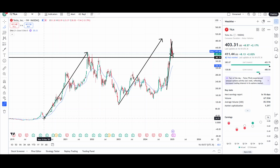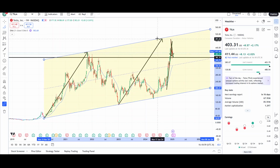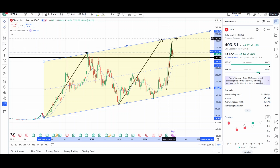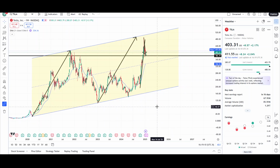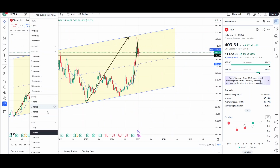Let's see if we draw a trend line across the swing lows. You drag it up to the highs, and you can see that we still have a little bit more room to the upside as well. So probably back up to the high 400s, low 500s level for Tesla. So that's all I see on the daily and weekly charts.